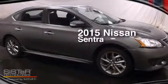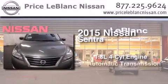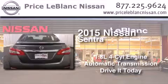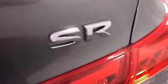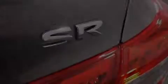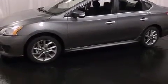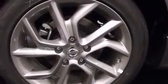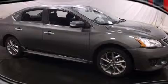This is a brand new 2015 Nissan Sentra. It has a 1.8-liter four-cylinder engine and an automatic transmission. Features include cruise control, steering wheel mounted controls, an external temperature gauge, an engine immobilizer theft deterrent system, tinted glass, heated side view mirrors, keyless entry, and an auxiliary power outlet. Contact us today to schedule your opportunity to see this automobile in person.